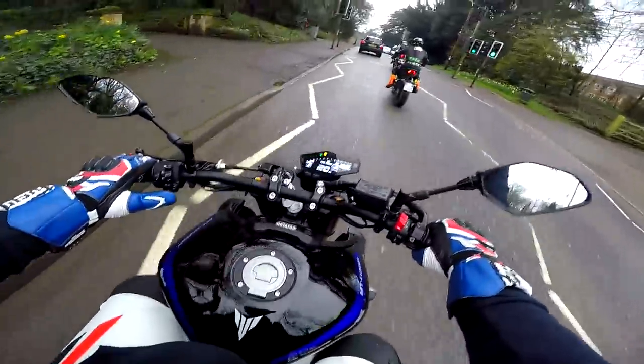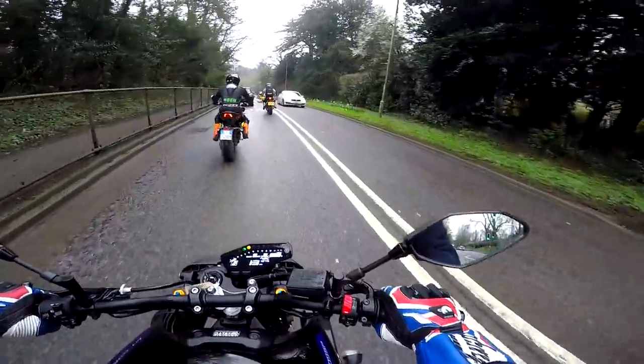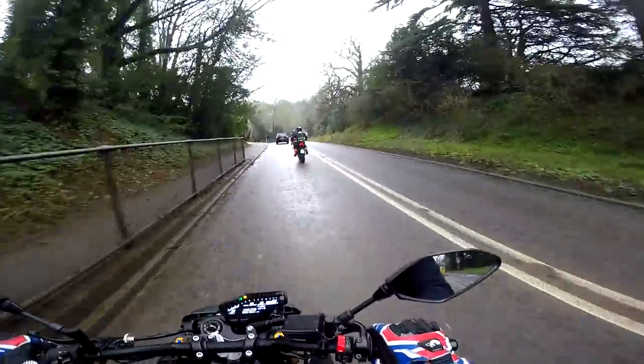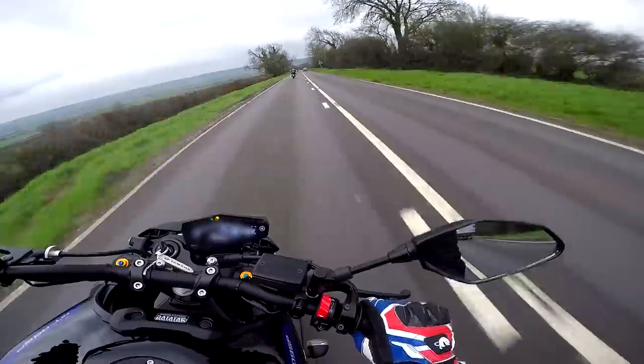The MT09 SP is a road bike. Pretty nice actually. That suspension is quite soft. It's not harsh over the bumps. It's very forgiving on the road. The quick shifter, it's a little bit stiff. It takes a little bit of getting used to. I felt this when I tried the standard MT09.